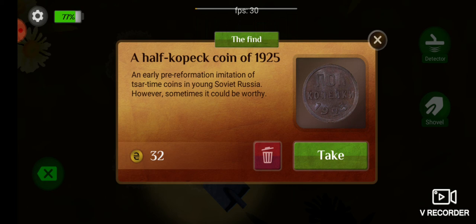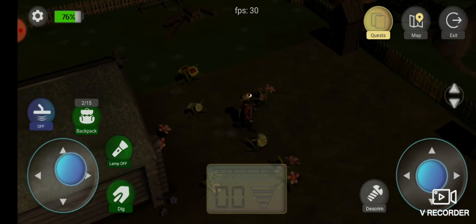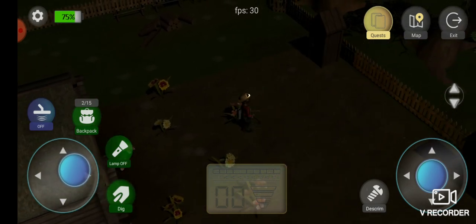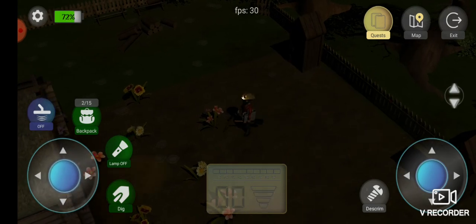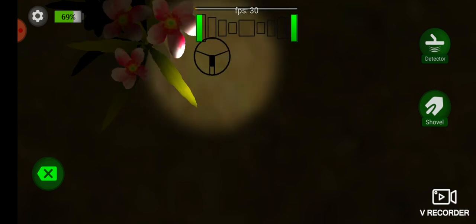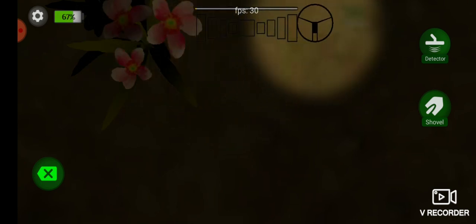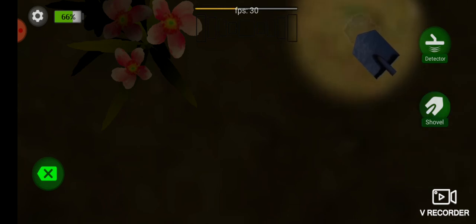A half kopeck coin of 1925. An early pre-Reformation imitation of Tsar time coins in young Soviet Russia. However, sometimes it could be worthy. Decent coin. Alright, let's keep going. We have an item somewhere around here. Right there. Let's see what we dig up.